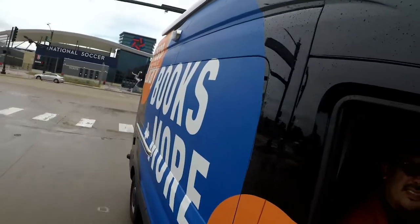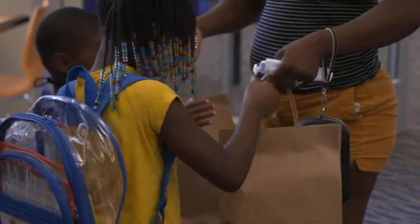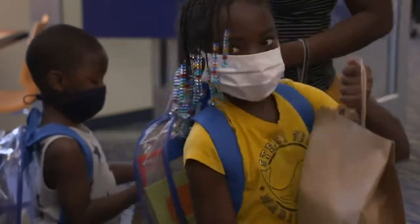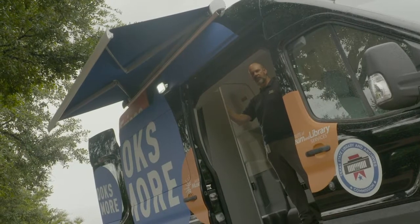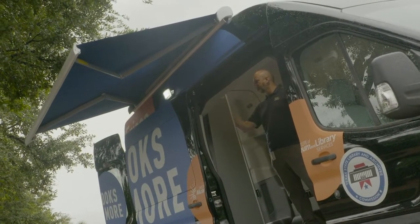We've just finished a pilot project that was about a month long, where we did check out books off of it. We went to six different locations in all of the quadrants of the city. And what we did is we brought our grab and go bags. The Library Mobile also has a retractable awning for shaded outreach events in neighborhoods, at schools, assisted living facilities, and senior centers, just to name a few.